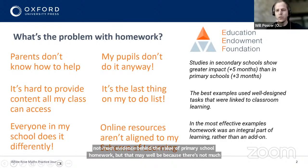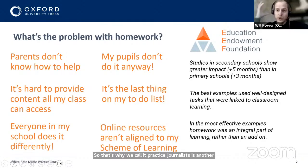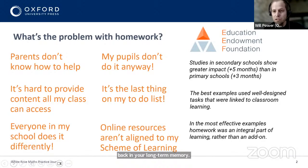Absolutely, exactly. The nuance there is that homework can be really effective because it's another point in time in the learning journey of a child where they're practicing. So that's why we call it practice journals. There's another opportunity to practice those skills, take that knowledge from your short-term memory, and put it in your long-term memory. But that only happens if it's knowledge that is resonant with what's gone on in the classroom. So homework can be really impactful. Tutoring obviously can be really impactful, but it's only impactful if it's done well, and it's that alignment to what's happening in the classroom that gives it that.